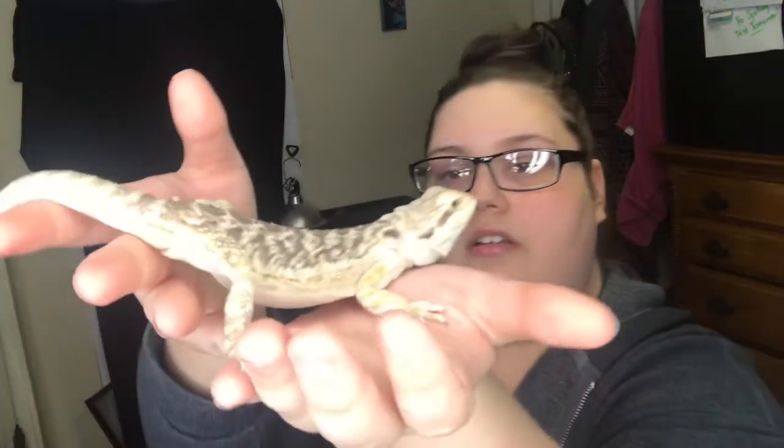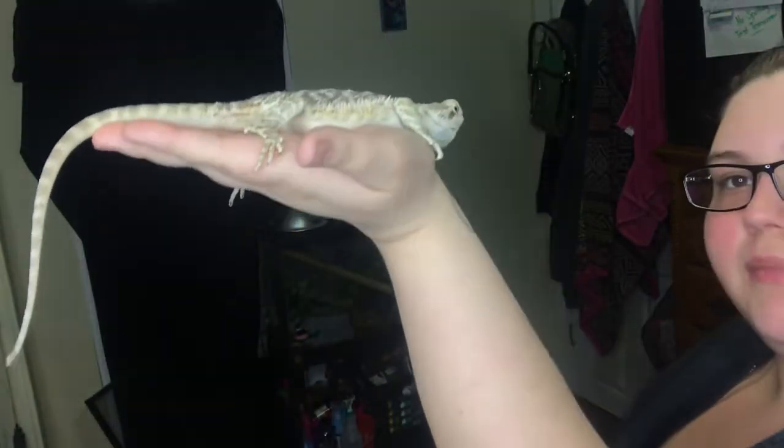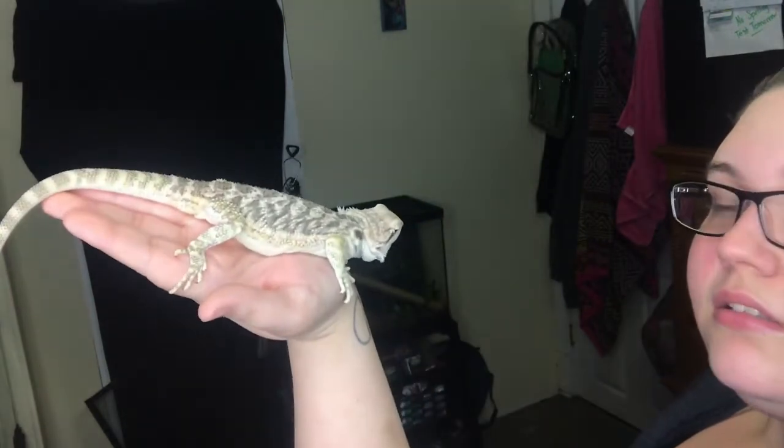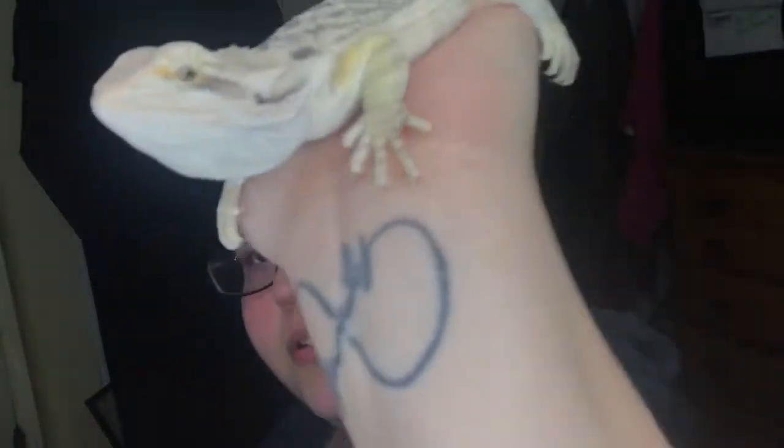This is what she looks like. Here, I'm trying to get her straight on my hand so she doesn't battle with her tail. There we go. She's about 5 months old, give or take days. Ain't that right, baby girl? Okay, here is her up close.